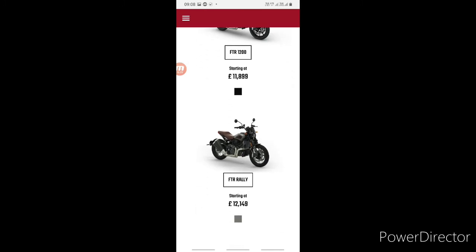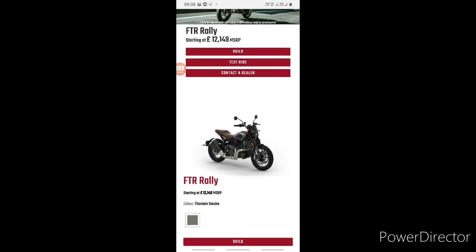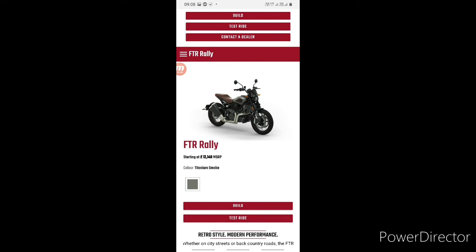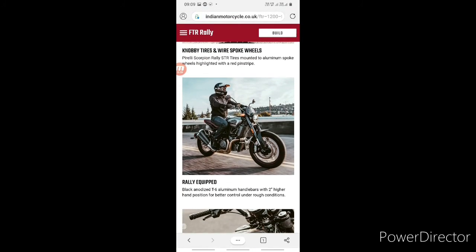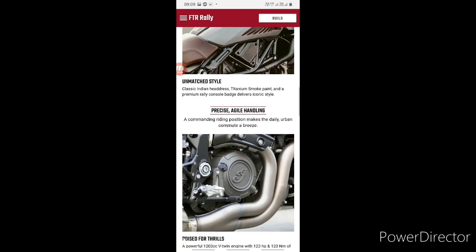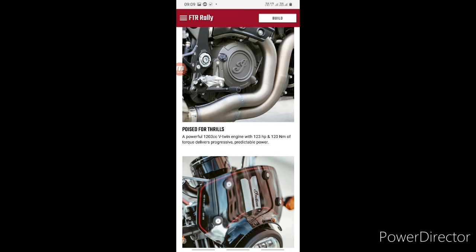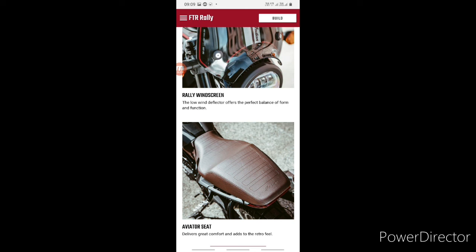Next we see the FTR Rally model. You see the FTR Rally. FTR Rally model, this one. This is a complete off-road, aluminum spoke wheels, Indian Hunter's titanium smoke paint, poison for thrills, powerful 1200 V-twin, 123 HP, 120 Nm. This is a windshield, rally windshield. And this is a seat, aviator seat, great comfort, has a retro feel.